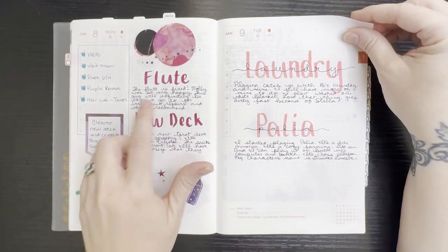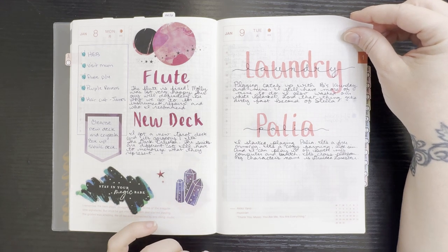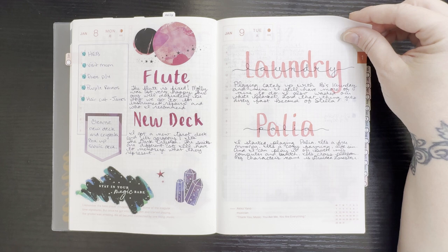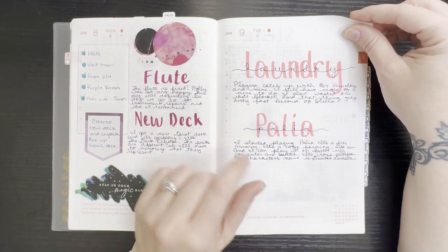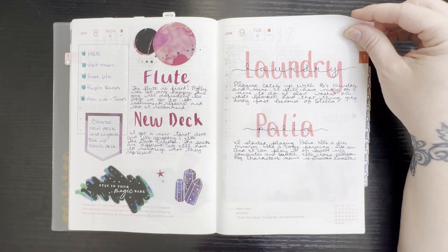Oh yeah, we got my daughter's flute finally fixed. Took it to a local guy who does repairs, and she was so excited too because she had been using a cheap one that we got off Amazon for like 70 bucks, I guess. And so to finally have her Yamaha flute back, she was super excited.